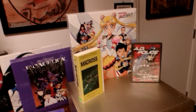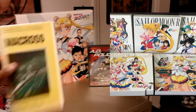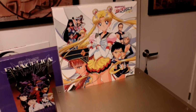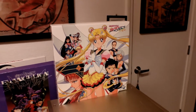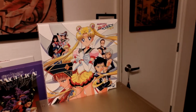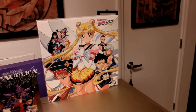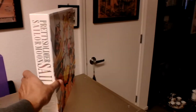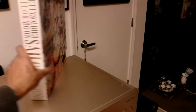And then, of course, you have to have Sailor Moon in your collection. There are 5 boxes to the Sailor Moon collection, and I just decided to put the final Laserdisc box set right there. I'm going to move this DVD thing out the way here. Sailor Moon was one of the series that was luckily fully completed on Laserdisc before it transitioned to DVD and then Blu-ray. All 5 box sets: the Dark Kingdom Saga, R, S, Super S, and this is the box for Stars right here, because Stars is one of my favorites. See, it says Sailor Stars right there, because I'm a star.